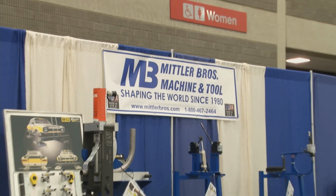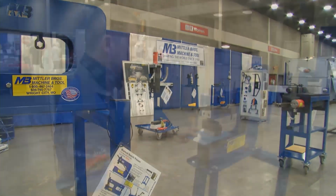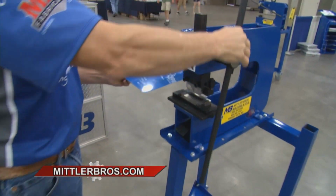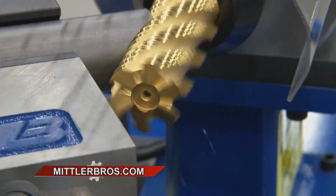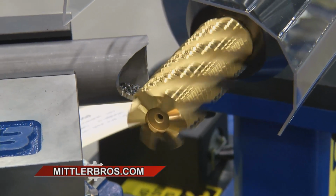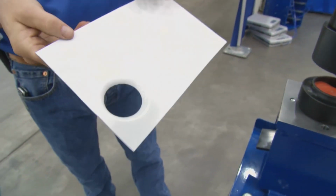Every great build, restoration, or repair starts with the right tooling. And for 40 years, Mittler Brothers Machine and Tool has been a staple in the fabrication, automotive, and motorsports industries. Mittler Brothers has over 1,000 products in their catalog, and their design team ensures that they're always leading the way when it comes to new ideas.